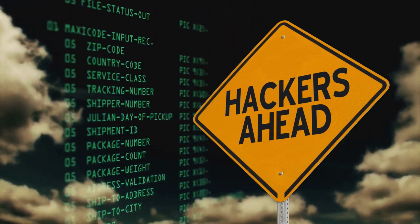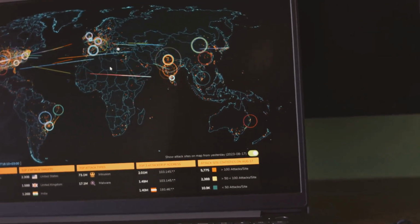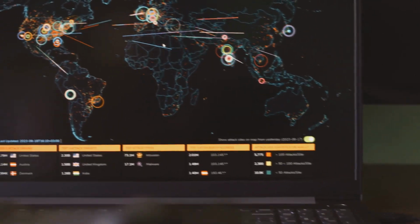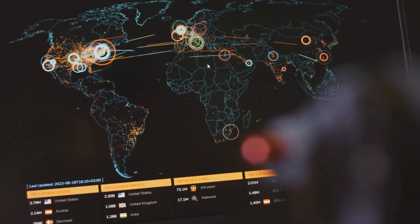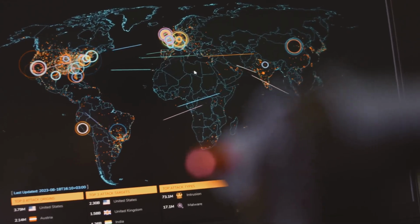Section 6. Staying safe in an SS7 world. The SS7 flaw is a stark reminder that even seemingly secure systems can be compromised. This vulnerability exposes the fragility of our global communication networks. While a complete solution requires a global effort to revamp telecommunications security, there are steps you can take to mitigate the risks. It's crucial to stay informed and proactive.